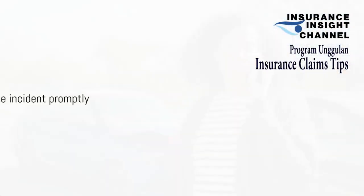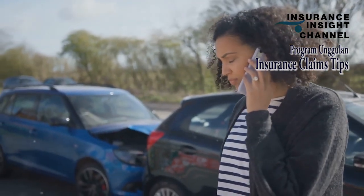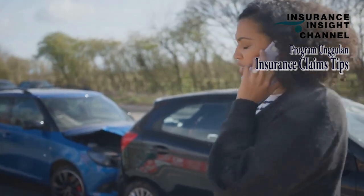Step 1. Report the incident promptly. Like a hot cup of coffee, insurance claims are best served immediately. The sooner you report the incident to your insurance company, the sooner they can start processing your claim.